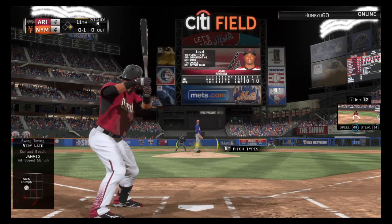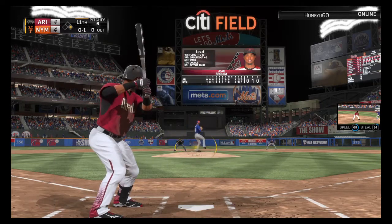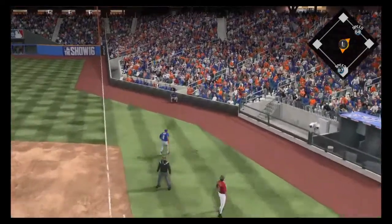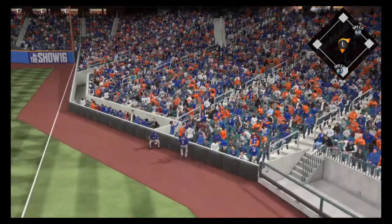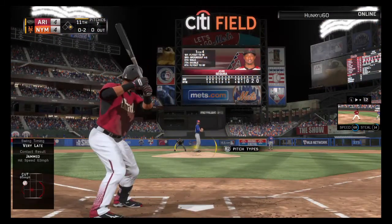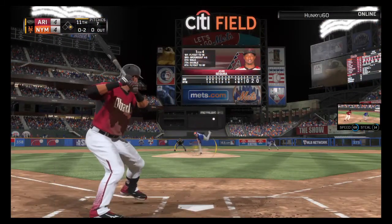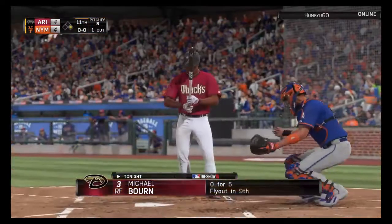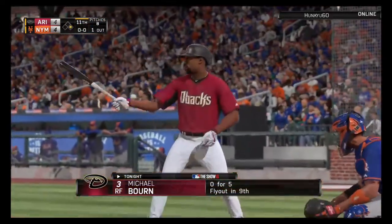Go-ahead runs aboard here at first with nobody out. Just a bit late, and he's fallen behind 0-2. Here comes the 0-2 pitch. And a half swing that time, but it's a full swing in the eyes of the umpire, and that'll be the first out of the inning.